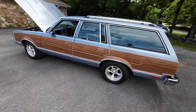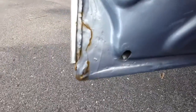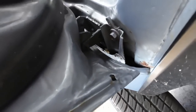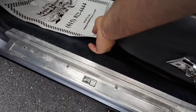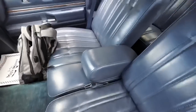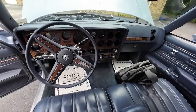Let's go ahead and open her up and check out that interior. Door panels are awesome. They're nice and clean. Same with your jams. Little chips in the corner there. Carpet's got a few little stains here and there. Your seat, it's got a rip over here in the corner. Chrome looks good. Lots of room in the back. Turn the key. That easy, starts right up.